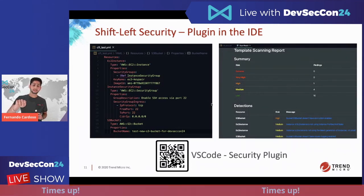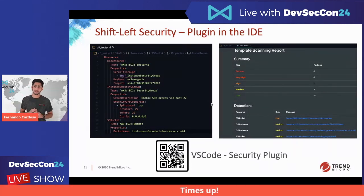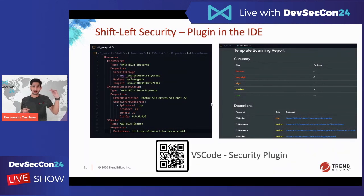A couple more pieces of information you can see at that specific link. It has some details about the audit, how you can audit through the CLI and through the interface, and also how you can do the remediation. It is a very important aspect.